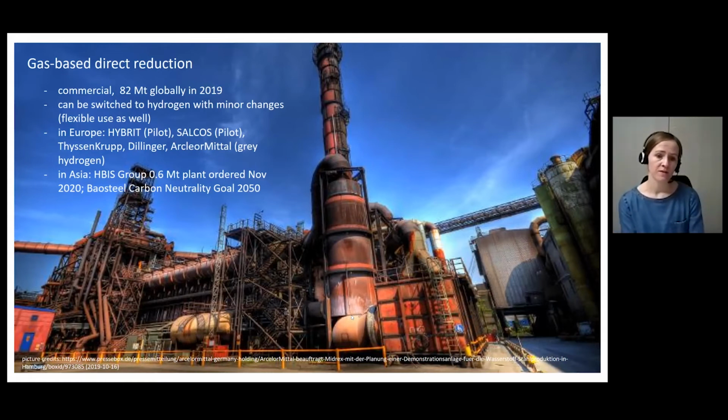And then in Asia, for instance, I think Tenova announced in November last year, some 8 weeks ago, that a Chinese steel company ordered a direct reduction facility of 0.6 million tons that shall run on hydrogen, so quite a large plant already. And then, as mentioned already, Baosteel announced carbon neutrality by 2050. These are events that point in some direction. So there's some movement, but of course there are many plans, and what is needed is that this turns into real investment and commercial plants at large scale.